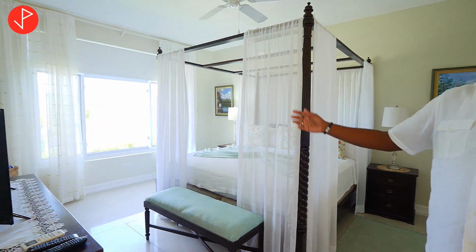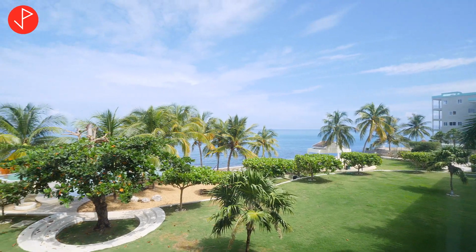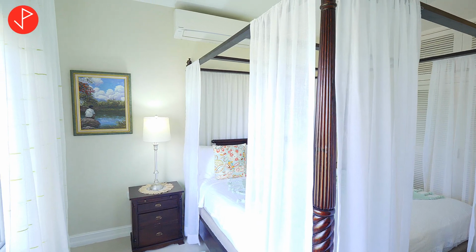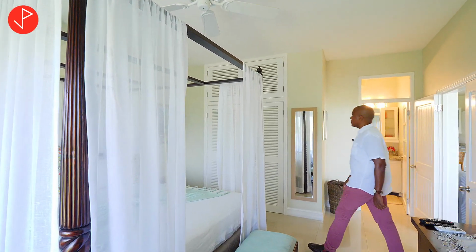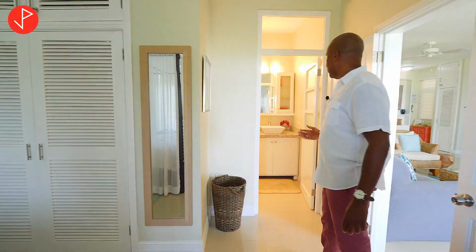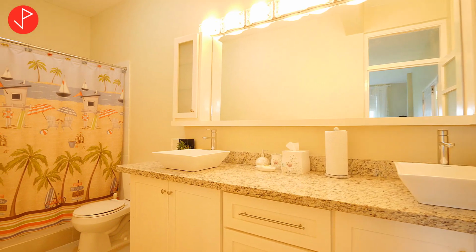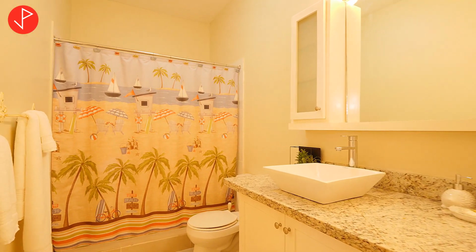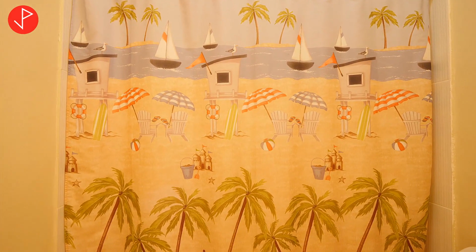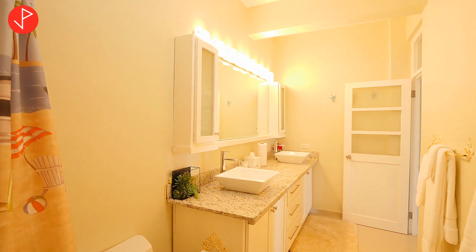Again, this bedroom has an amazing sea view. Each bedroom also has an inverter air conditioning unit and a ceiling fan. Ample closet space is here. And the bathroom is just amazing. Double face basins. And the primary bathroom, which is this one, actually has a shower stall. Whereas the secondary bedroom, we'll see a little later, carries a bathtub. So it gives you a good option, especially if you have children and want to use the bathtub.